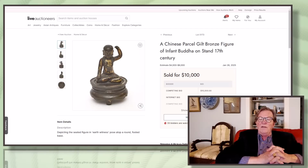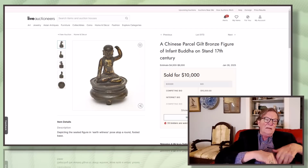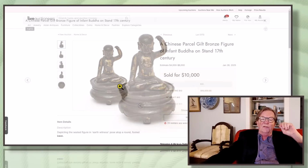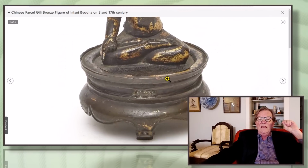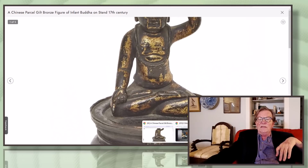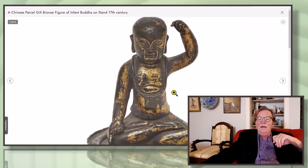There was this very nice gilt bronze Buddha of the infant Buddha, as he's known, but it was very interesting because it was sitting on an old bronze base. And often you see these figures without the bases. This one had a very nice base on it. The gilding looked to be in pretty good shape. It was a nice bronze.